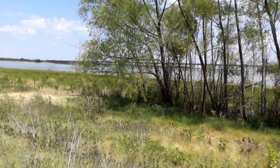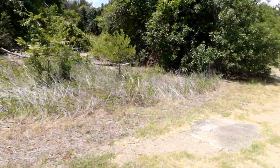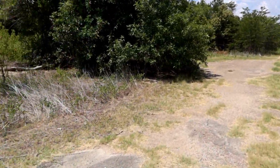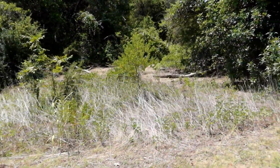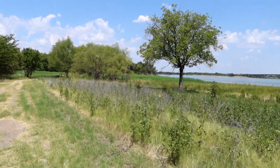So when it's at this level here, this is kind of high tide. So when it's going up to there, but it doesn't look like it's terribly uncommon that it gets up to this level. So I think maybe in particularly wet seasons we get that.